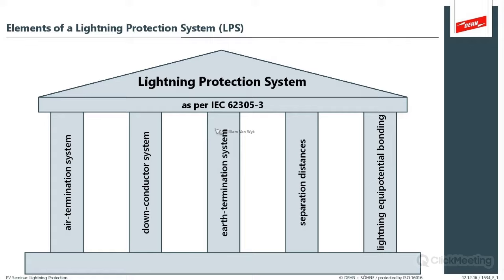The fourth one is separation distance. So separation distance we'll also discuss, but to basically sum it up, it's just the actual distance to move lightning conductors away from your electrical system to prevent flashover or arcing. And that distance needs to be calculated every time. The fifth pillar is if you cannot maintain separation distance, you have to bond everything together, and lightning current will obviously flow through the entire system. There's very strict, stringent requirements for lightning potential bonding and the sizes of cable and so on that you have to use.